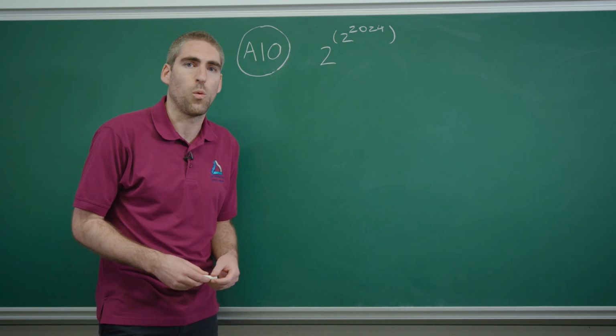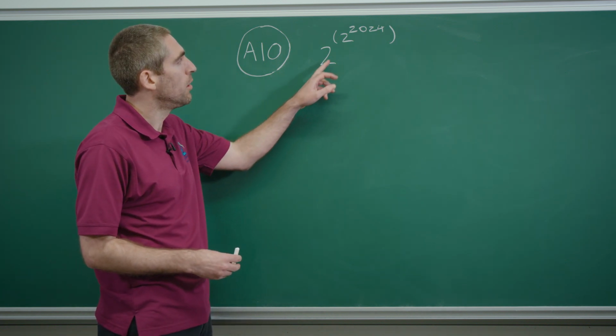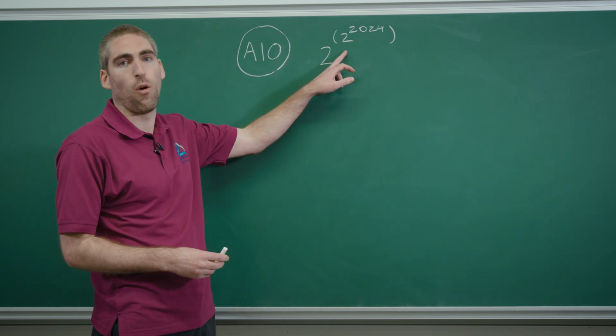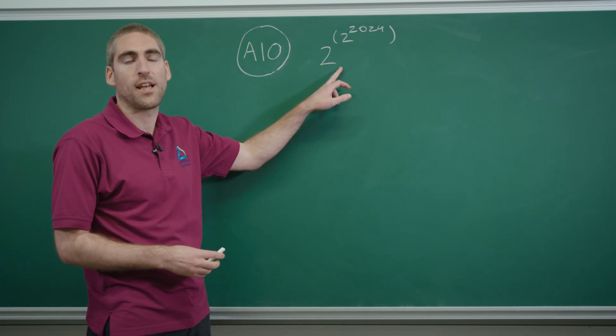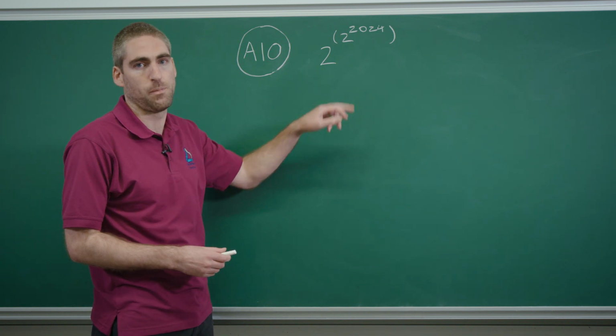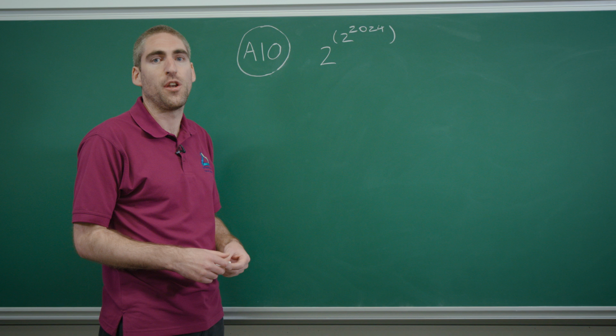In this question, we're tasked with finding the last digit of 2 to the power 2 to the 2024. Now, this number is astronomically large, and working this out directly would be unwise. Instead, I'm going to look at the first few powers of 2.